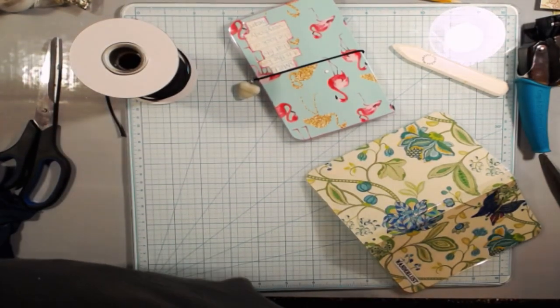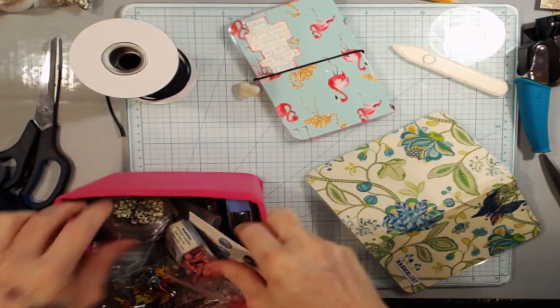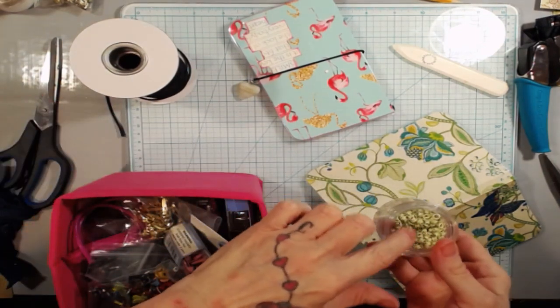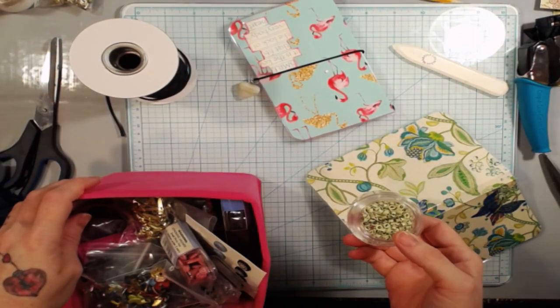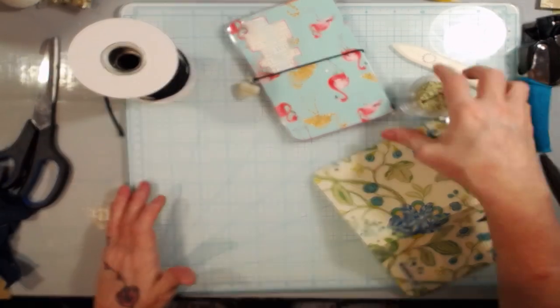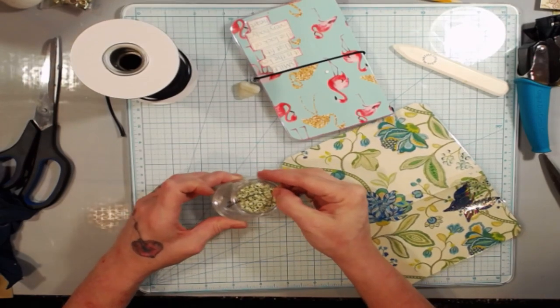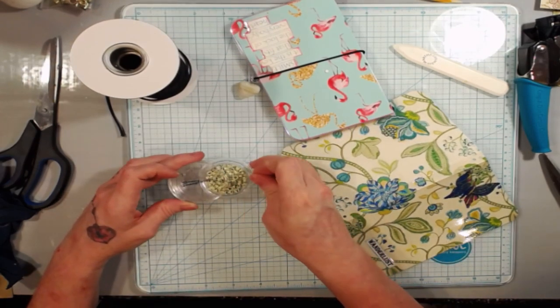Let's see if I've got... I got these, which these will probably work, I think. Yeah, I don't see why not. These will be a perfect color too. Good match, good match. I hate these containers though. I have to get a new container.